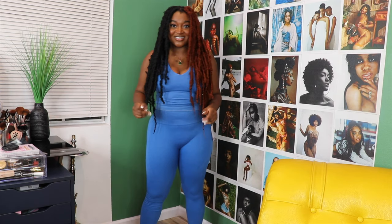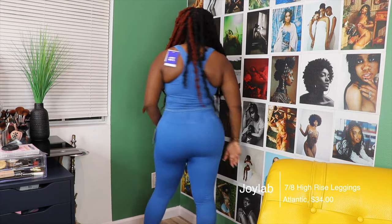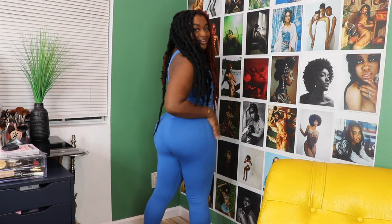Oh no. Out of here, you got to go. The blue looks so dang good on me. This is blue JOYLAB set, similar to the last one that you saw. The pants, I meant to tell you, I get in a medium. All my pants from JOYLAB, I get in a medium. When I lose a little bit of weight, I'll be able to go down to a small.